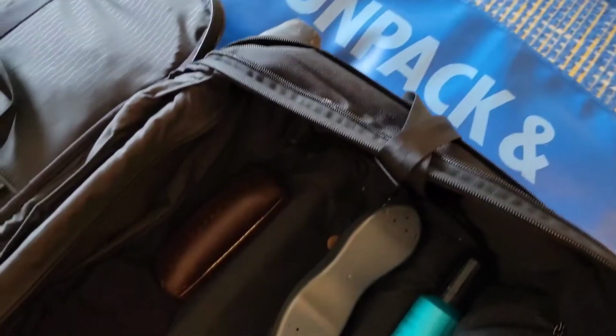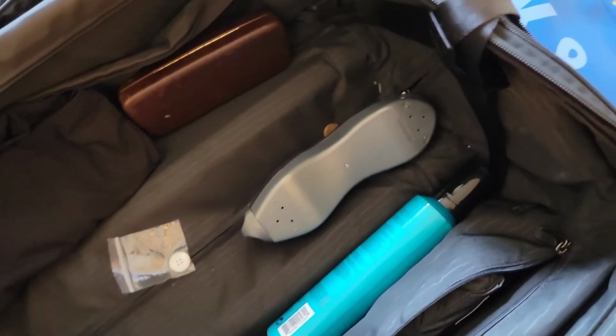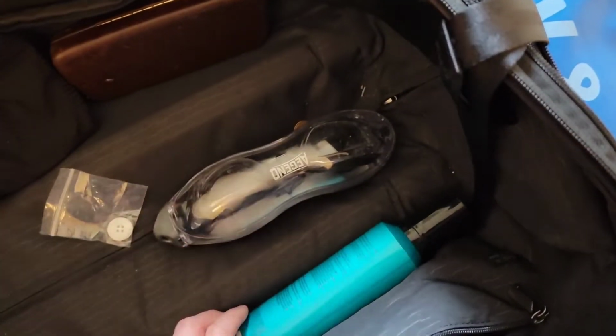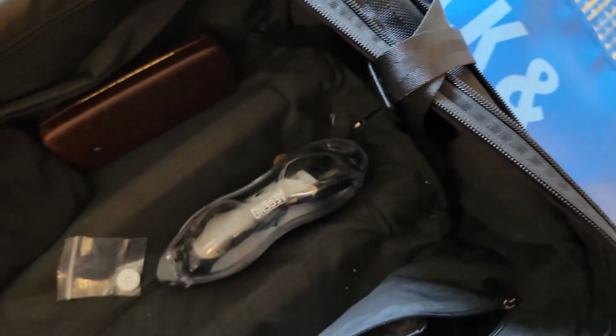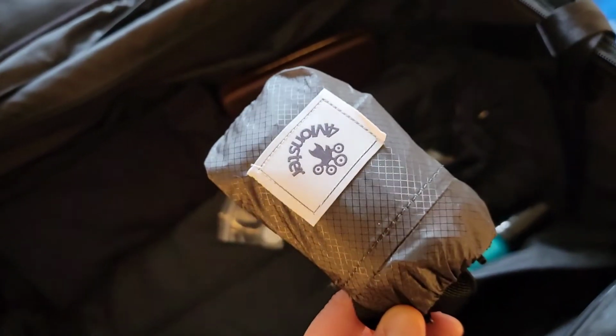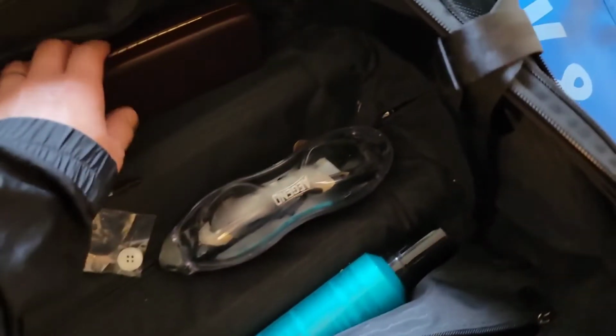Okay, and here's one part of my flip-flops for the pool, eyeglasses, leggings I wore the other night, that's a scrunchie, swim goggles, and here's my mousse, just enough for the week. This is actually a waist pack that goes into a really small bag, so that's good. And then face mask. That's pretty much it. And in here is my nightgown, a belt, and that's it.